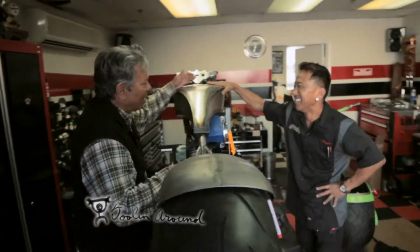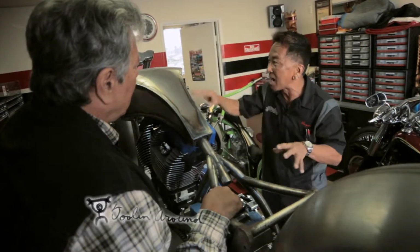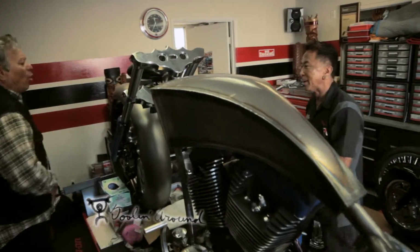But this is one of the projects. You got many going? Yep, this is one of the new projects. So right now we're in a mock-up stage where we're just making sure that everything fits on the bike.